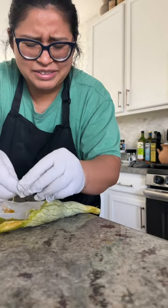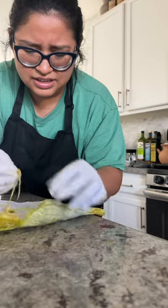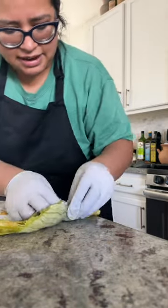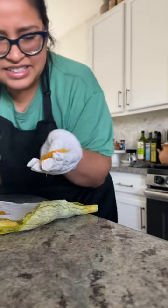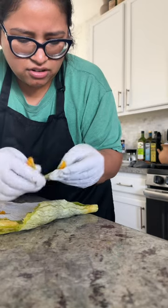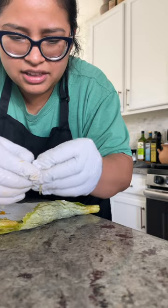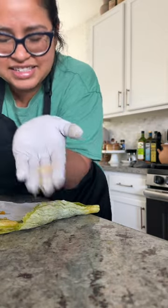Oh, I don't like the texture of this. Oh no, and I accidentally broke one of the seeds. Okay, I think I just gotta be more careful. Oh, I just broke another seed. Damn it. The seeds are encased like this. Oh no, wait, these are two. I mean, I peel the orange stuff away and I'm left with this.